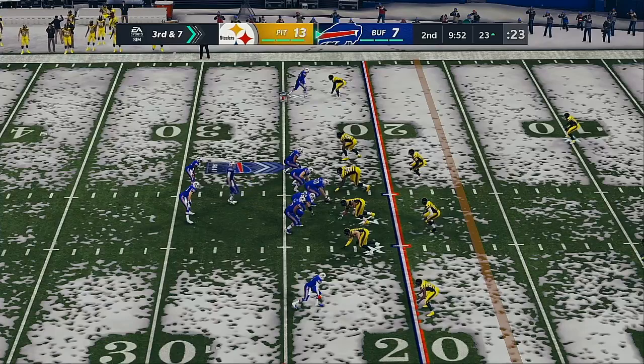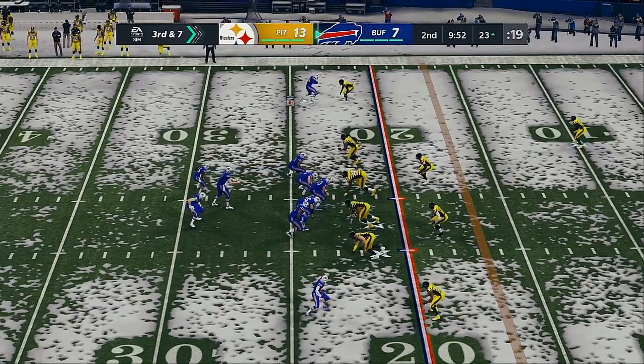Here's play number 7 on the drive. This is 3rd and 7. Let's go defense. Let's go defense.